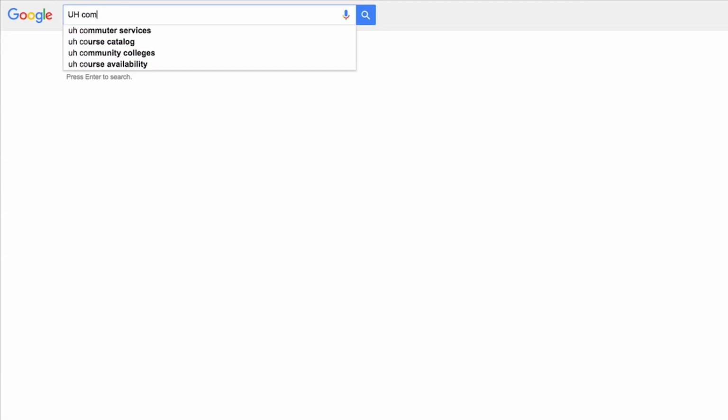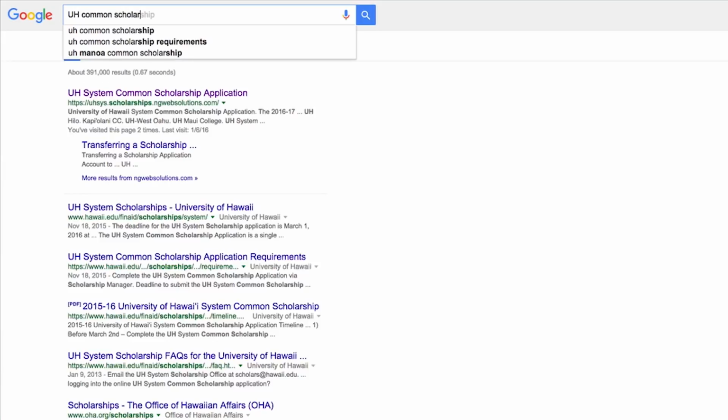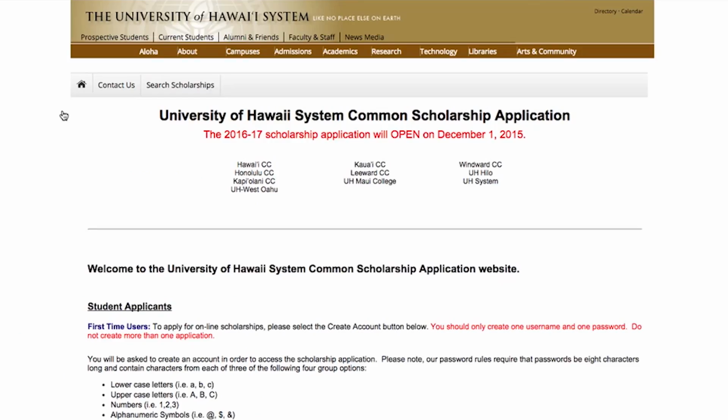So the scholarship application is the UH Common Scholarship application. It's available online. It's open from December 1st to March 1st. All University of Hawaii students are eligible. If any interested students, just Google UH Common Scholarship. It'll be the number one hit. Fill out one application and they'll automatically be applied to all the scholarships that they're eligible for.